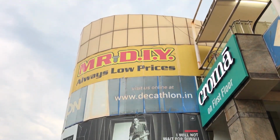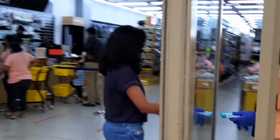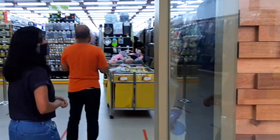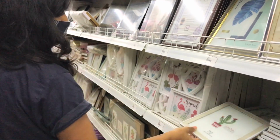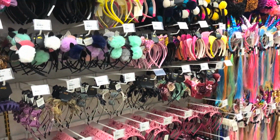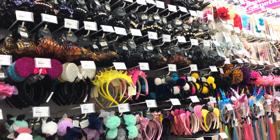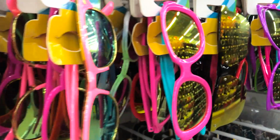I visited the Thane store at Big Mall. When you first enter, they provide sanitizer and a temperature check to maintain safety, which is very important these days. Wearing a mask is compulsory as it is a public place. The store was full of stock, with products filled from top to bottom. Each and every product is arranged systematically, making it convenient to look at and buy.